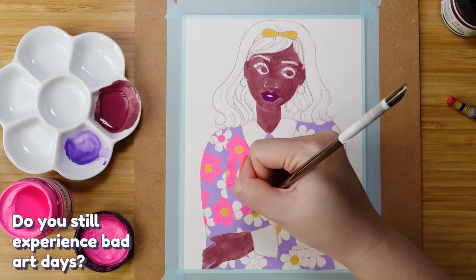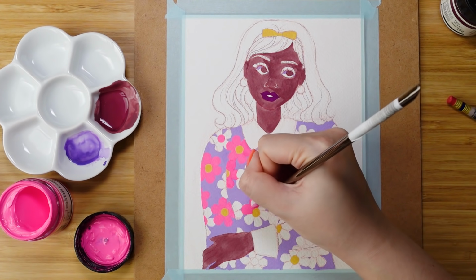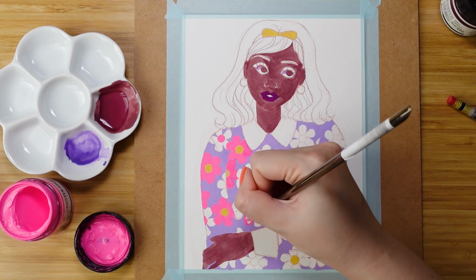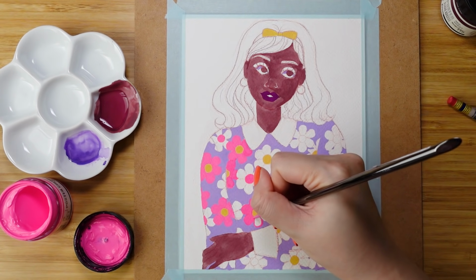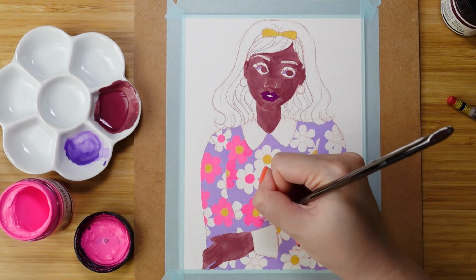Do you still experience bad art days? Absolutely, 100%. The thing about social media is that generally people are presenting the highlights and the best that they have to offer. This, of course, can be deceiving because it can sometimes make it seem like it's really effortless or all the artwork comes very easily.